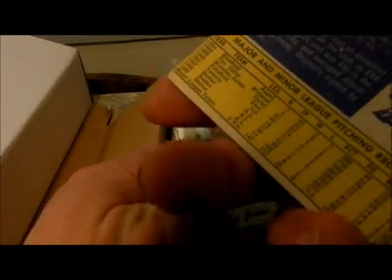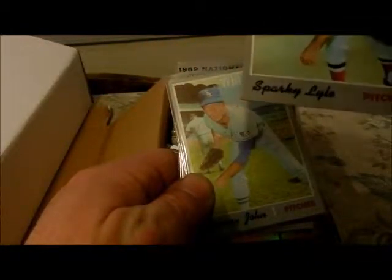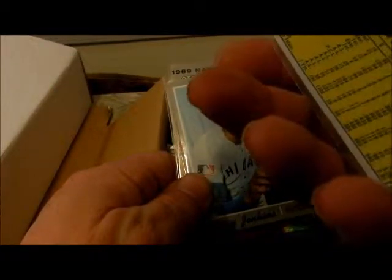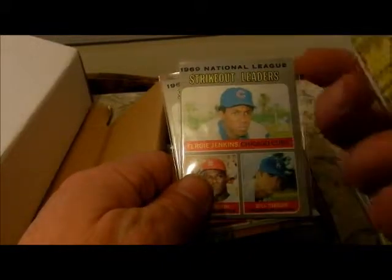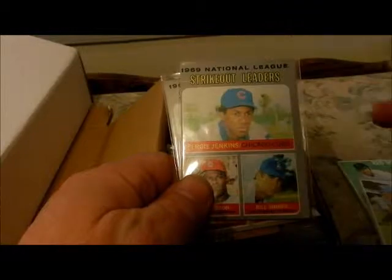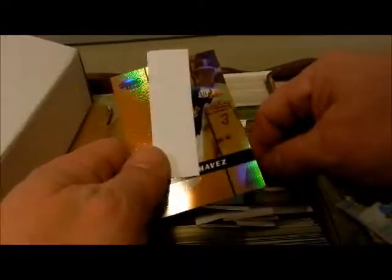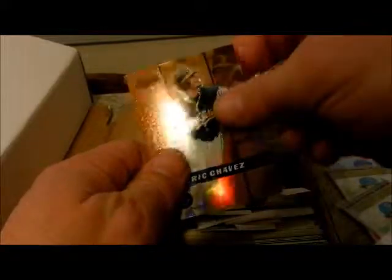Looks like a Topps 1970. Wow. I'll set that aside. 1970, $150 on that. What are they doing in here? 1970 Topps. Is that what the... Okay, what's this one? 1970 Topps. Okay, we'll stick that back in.